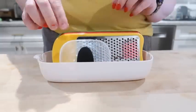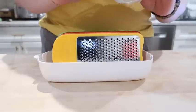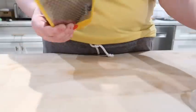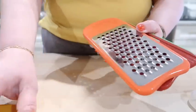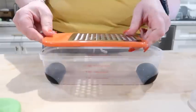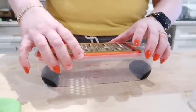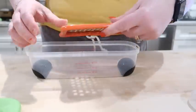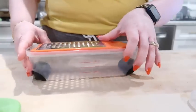Now, I've used this in several videos and you guys have probably heard me talk about it, but I love this. I was actually looking for a better mandolin slicer than the cheapy one I had from Aldi that I got several years ago. And this one is fantastic. I really like that it has a plastic container on the bottom of it, so whatever you're slicing goes directly in there. It also has markings to measure your ingredients. And I also like that it comes with a bunch of different blades.